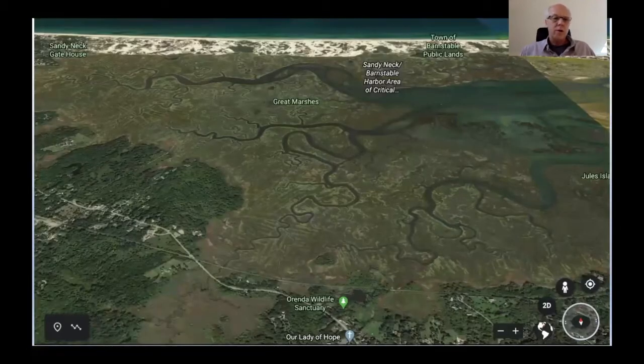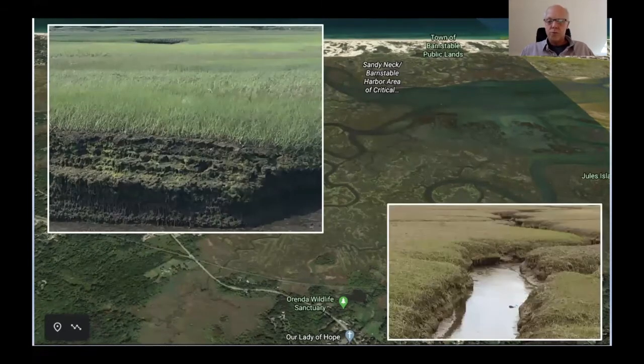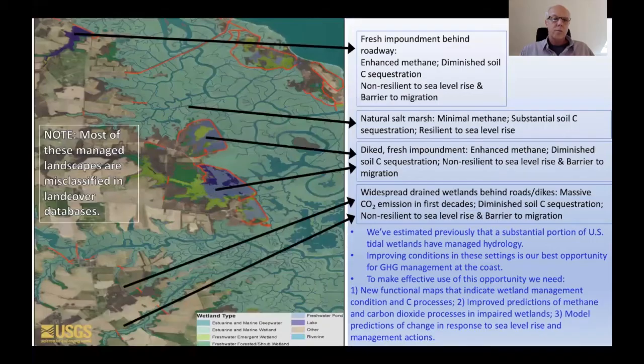As has been noted, an intact and well-functioning salt marsh is an important carbon sink, building soil carbon stocks and storing them for centuries to millennia. But our opportunity to manage greenhouse gases at the coast goes beyond carbon stocks. As an example, in the top left of this map, we have a freshwater impoundment behind a roadway. Those kinds of ecosystems tend to have enhanced methane emissions and diminished soil carbon sequestration. They're non-resilient to sea level rise, and the roadway is a barrier to migration.